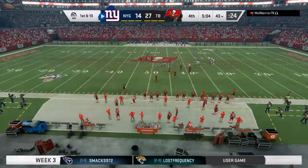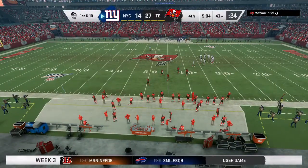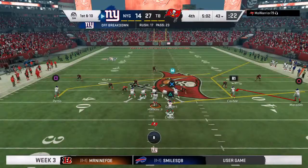I'm telling you, they're going to start to think that this game is easy if they continue to rip off yardage like this. 53 is the mark.